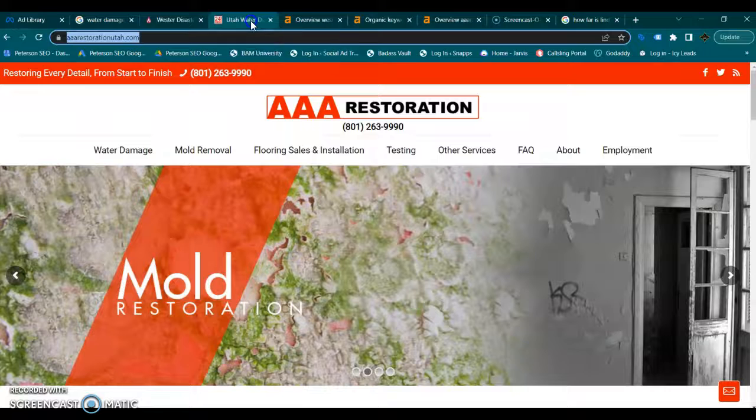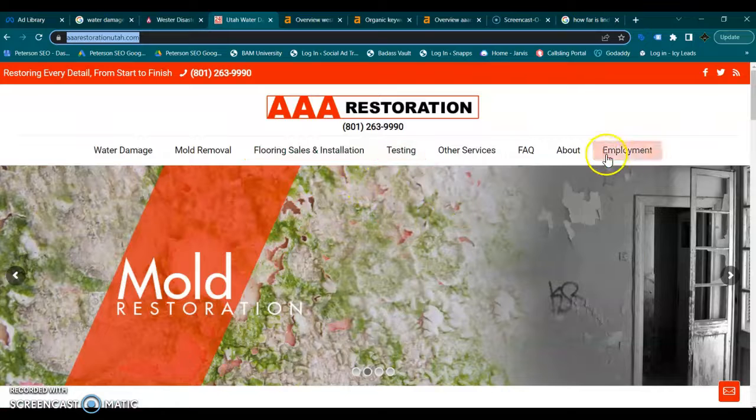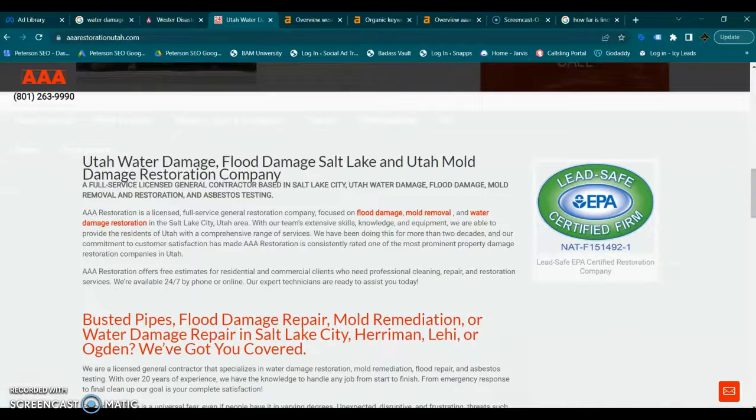If we look at your top competitor for water damage in your service area, it's AAA Restoration. Their website isn't great. They are missing the boat when it comes to the service area pages. But they do have separate pages for every single one of their services. They are focused on local buyer intent keywords: restoration Salt Lake City, flood damage Salt Lake, Utah mold damage. So you're going to have to do the same thing.